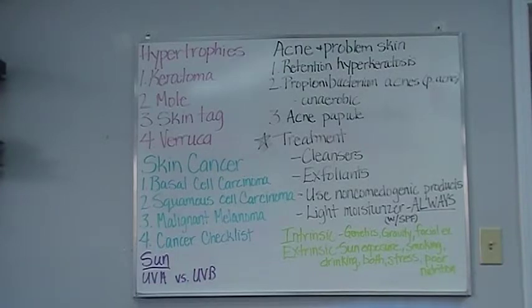Stress. Stress plays a significant role in our overall health and contributes to premature aging of all organs, including the skin. Research now confirms that stress causes biochemical changes at the cellular level, and they can lead to the tissue damage that we call aging.